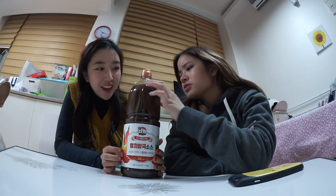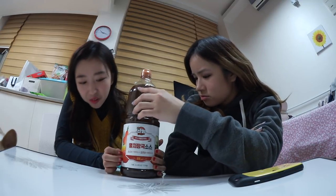So I actually wanted to ask my PD-nim if he can send me another one. Like a new one. So he sent me one of these. And then he also got me the myeolchi jangguk. I don't know this, but I think my mom would really like it. Actually, it looks like you can marinate stuff with this. When it comes to cooking, I don't know how it is, but hopefully we can make something out of this.